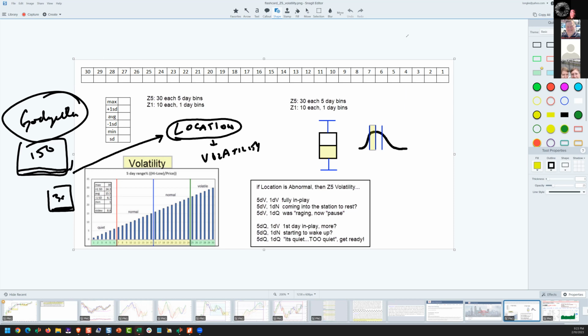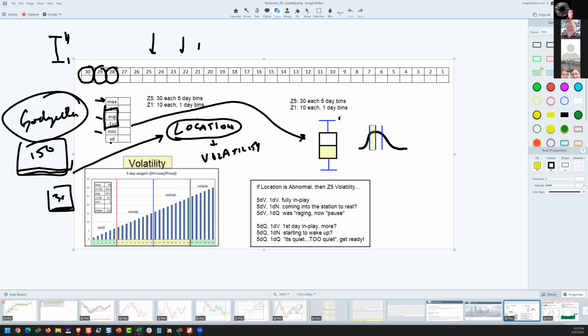And so what we're doing is we're looking at the 5-day bins of the last 150 days. We're looking at what was the size, what was the price from the 5-day high to the 5-day low in each of those 30 bins. Then we find the maximum, the minimum, the average, and the standard deviation. And then we would normally think of normal volatility being average plus or minus 1 standard deviation. Or if we come over here and look at it this way, we would say if that was the max and this was the min and this was the average, then everything between +1 and -1 is kind of normal. And we're interested in when the 5-day volatility is more than 1 standard deviation volatile or less than 1 standard deviation where it's very, very quiet.